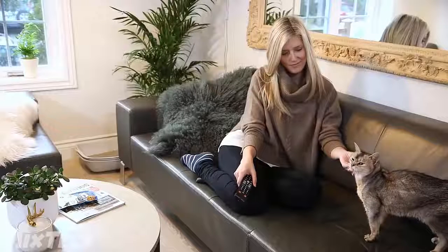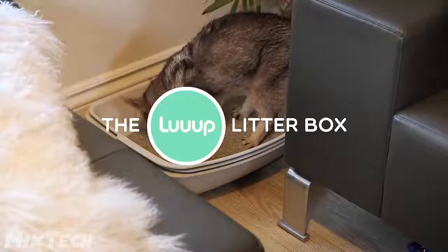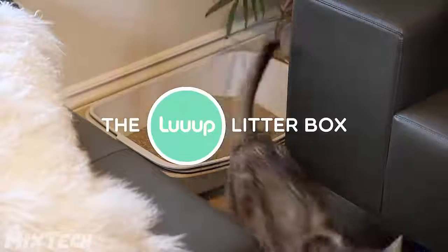We love our cats, but we hate dealing with their litter boxes. And they're hardly user-friendly. I mean, your choice is either the box with the scoop or some expensive contraption that still needs to be emptied. But there is a better way. Introducing the Loop Litter Box.